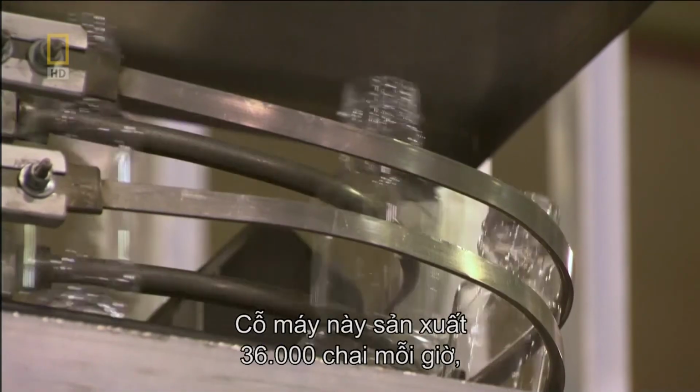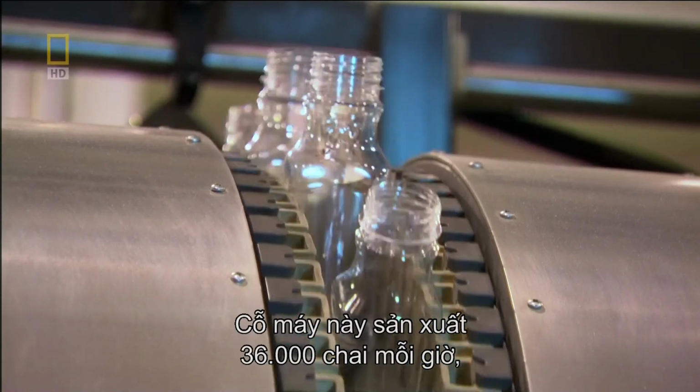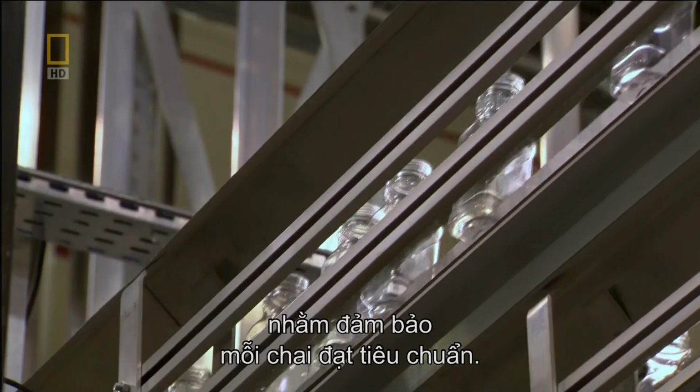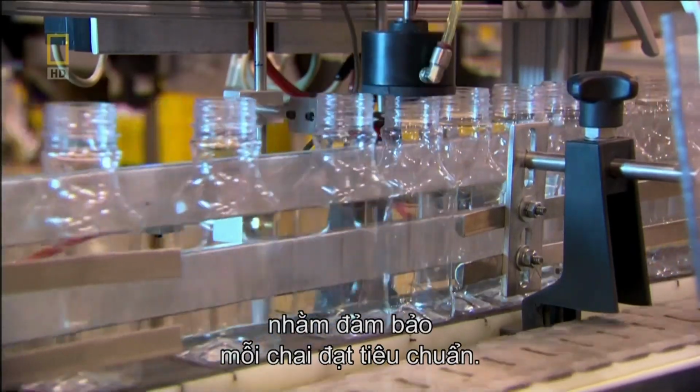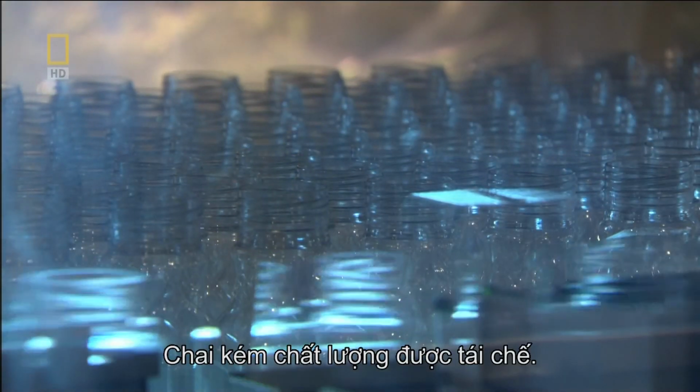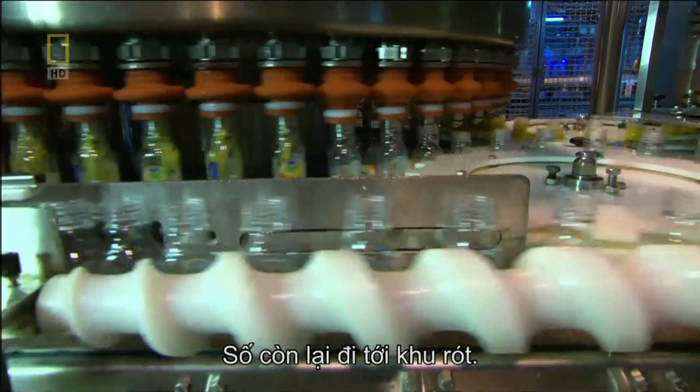The machine makes 36,000 bottles an hour, and the whole process is digitally monitored to make sure each bottle measures up. The ones that don't are recycled. The rest move on to the filling station.